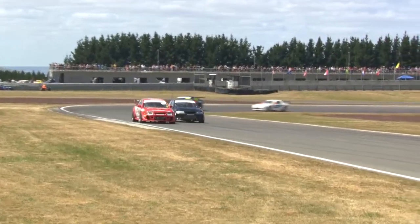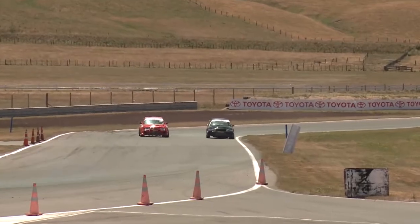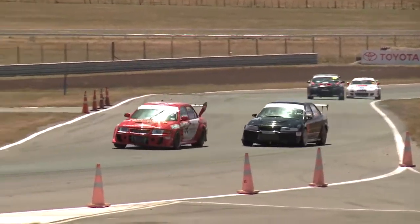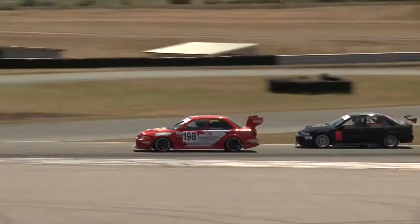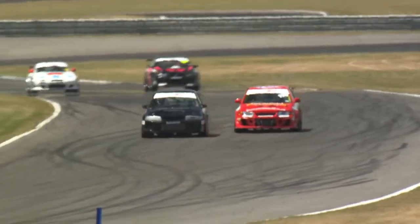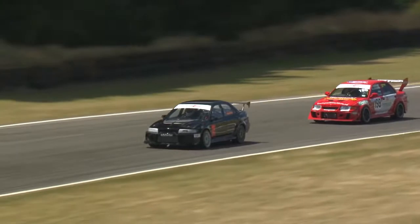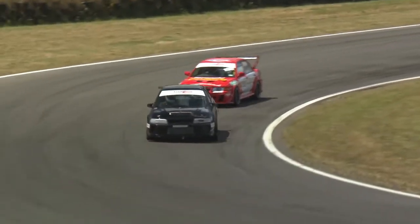We'll keep an eye on what happens. We'll keep an eye on this battle as well. Brock Cooley, who's a bit of a veteran of this class now, locked together in a battle with Dave Geraghty, car number 198 there, Mitsubishi on Mitsubishi, but far from a street Mitsubishi because these cars run in excess of around about 550, 600 horsepower, massive turbochargers and intercoolers on these Japanese missiles.